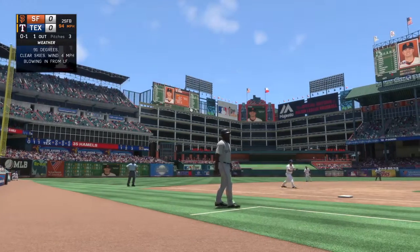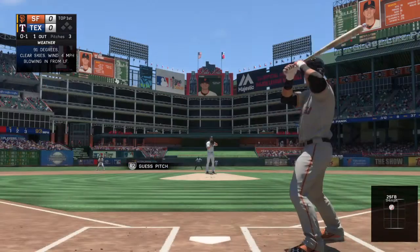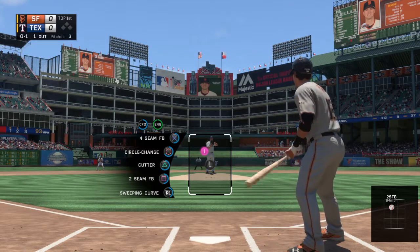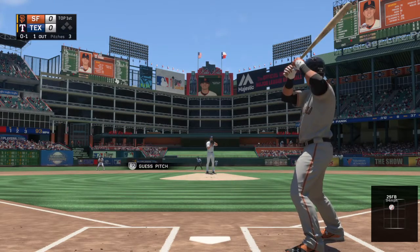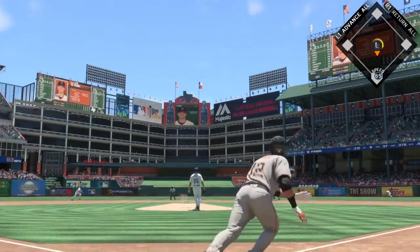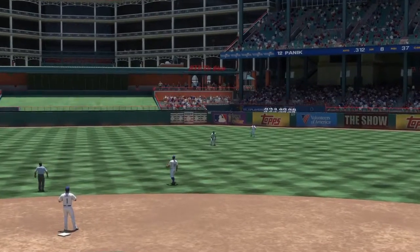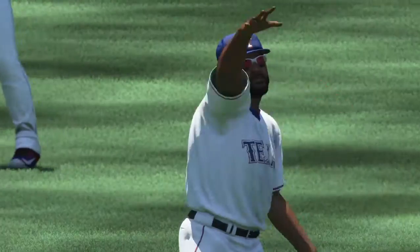Joe Panik comes on with 1 gone here as he looks at a called strike 1. Should be in for a warm one this afternoon. 91 degrees our first pitch temperature. Pitch swung on and hit in the air. On the move is DeShields. Lays out, and he's got it. A great play for rookie number 2.